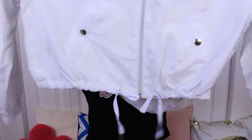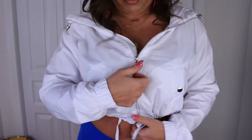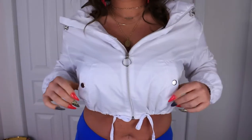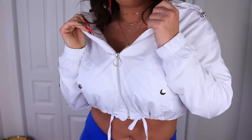So anyways, back to the haul. They had a whole bunch of these crop windbreaker jackets. Oh, I wish I could have got a whole bunch of these, but a lot of times when I find something that I really, really like and I'm looking on the rack, there's only small and extra smalls left. And I'm sorry, but your girl is not squeezing her sausagey body into a small or extra small. So unfortunately, these were pretty overpicked, which makes me really sad.